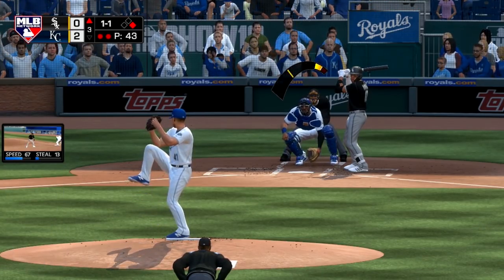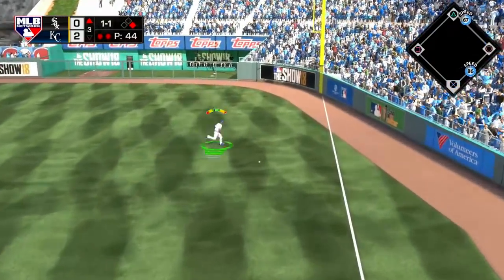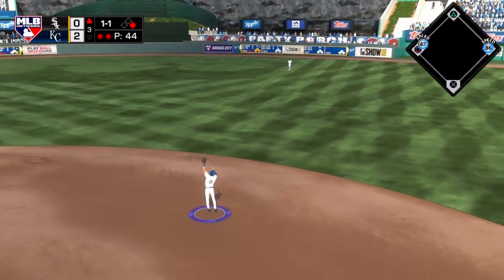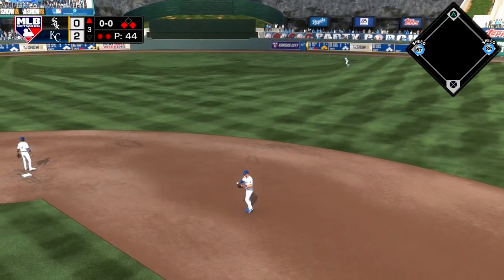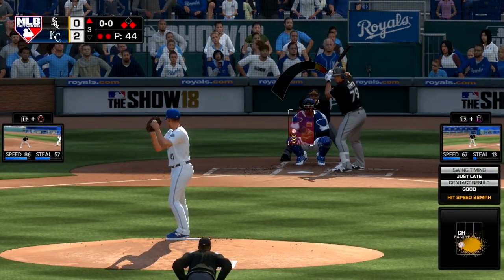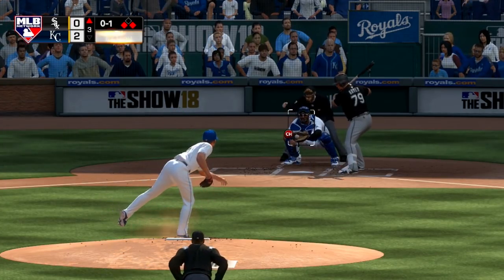1-1 count to Moncada. The pitch is going to be blooped in front of Soler in right field. He cuts it off, holds Moncada to a single, but Garcia is able to go first to third. So runners on the corners now with 2 outs, and the always dangerous Jose Abreu digs in.